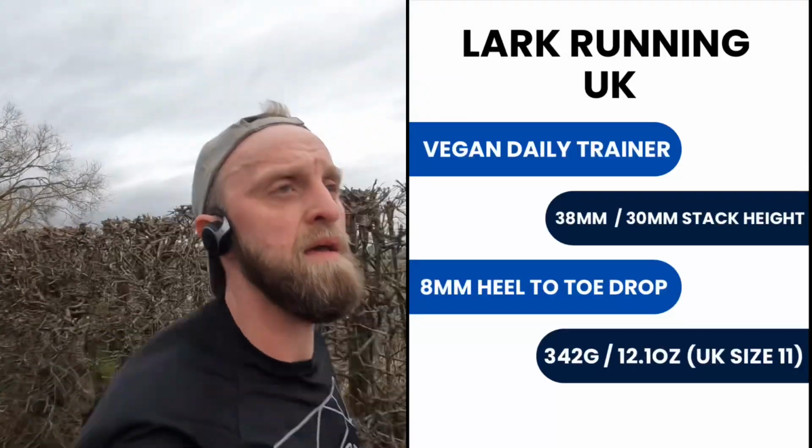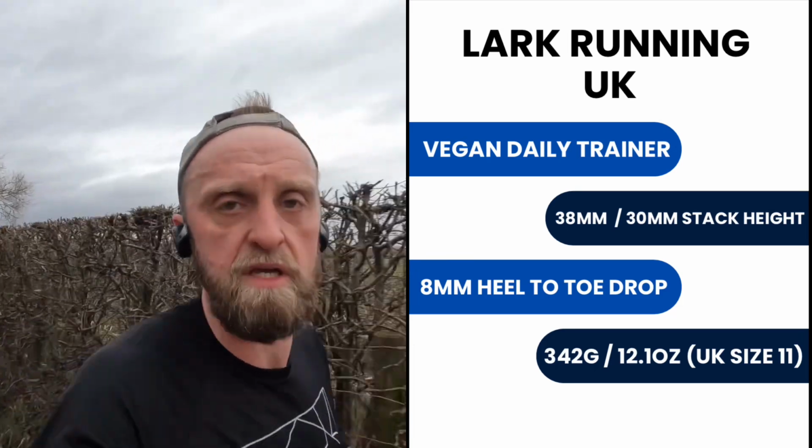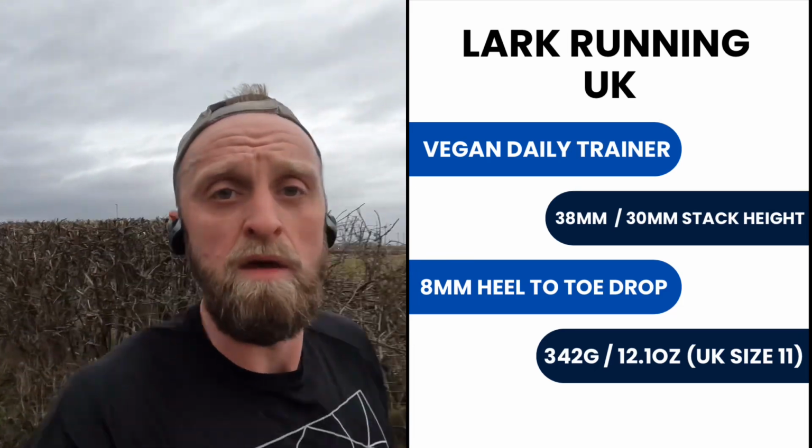So yeah, long run shoe test. I'm in the Mizuno Wave Skyrise 3, which is going to be my long run shoe in 2024, and I'm actually running blind. I forgot all the stats already, so I'll put the stats on the screen and I'll review them if I get a chance when I get down to Helsby. But yeah, my long run shoe.